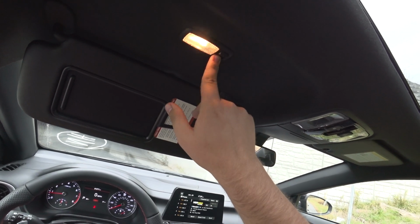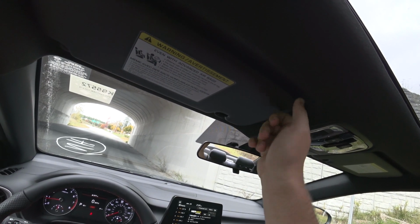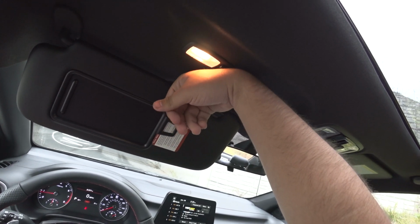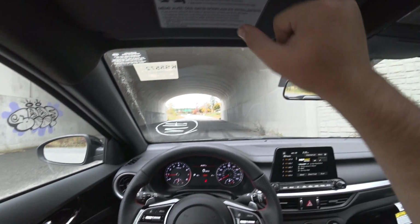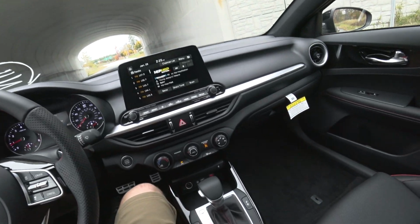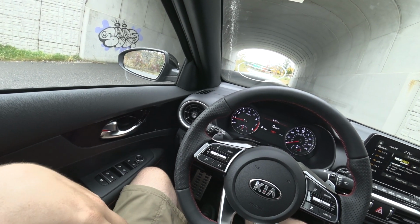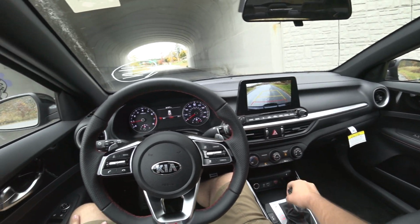So this is something I learned is pretty ingenious. You have it like that, so when you close it, it shuts it off, because when the visor comes up, it shuts it off. I don't know if you can see. GT badge, another GT badge. Sorry for the beeping, it's gonna beep because of the plates over a sensor. Backup camera.